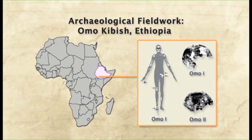In the Omo Kibish project in Ethiopia, our research questions had several parts. Early human fossils had been found in Omo Kibish in the late 1960s, but there are many uncertainties about their age and context. Now, Omo 1 and Omo 2 might look superficially very similar to one another, but physical anthropologists consider them rather strikingly different. We were curious to know if they were indeed of the same age.